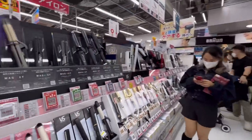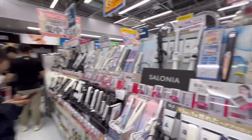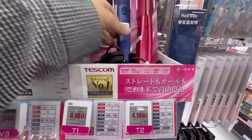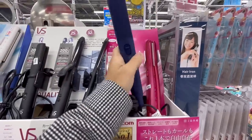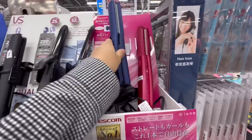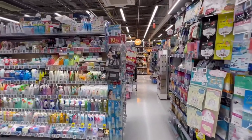Wow, hair rollers, okay, I know that. So what I love about Japan is look at all the choices. I like the colorful ones, Tescom. It looks like 200 degrees Celsius, or it's heavy. I'm gonna guess it's like 700 grams, probably because this part's metal. I would prefer a small one if I were a girl, but I don't know. Maybe because I'm a guy.